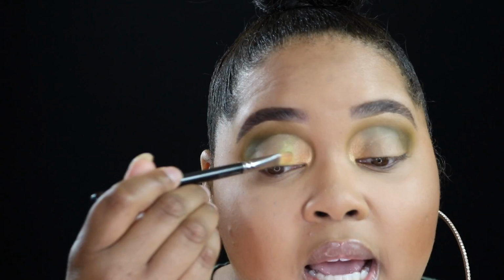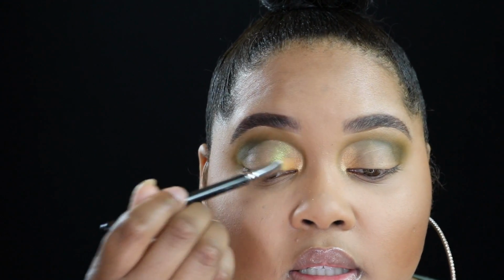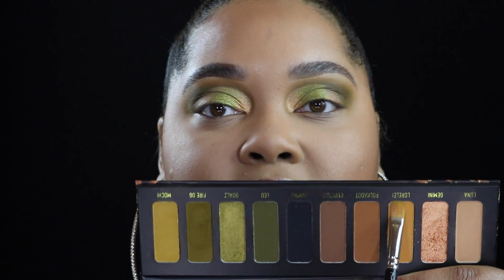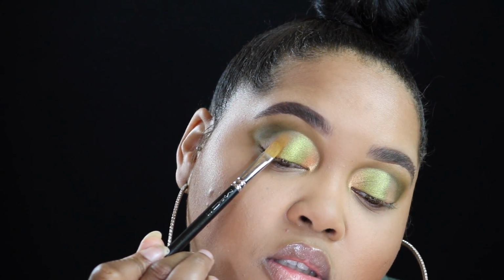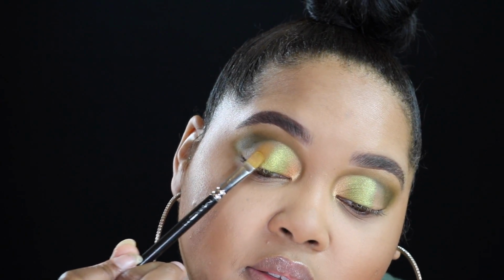This color is not as glittery as Gemini. This one is a shimmer, but it'll blend all the same. Make sure you keep it neat. Now, wipe off your brush a little bit. I'm going to dip into the color Lorelei. I'm going to press that color right next to GOALZ and blend them together.